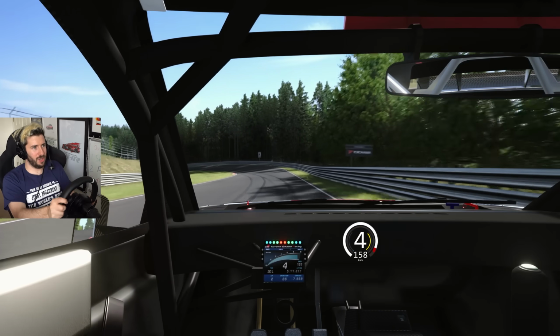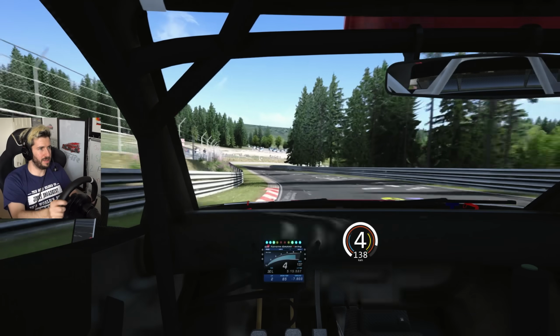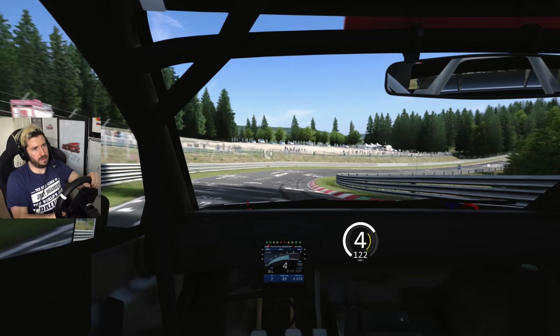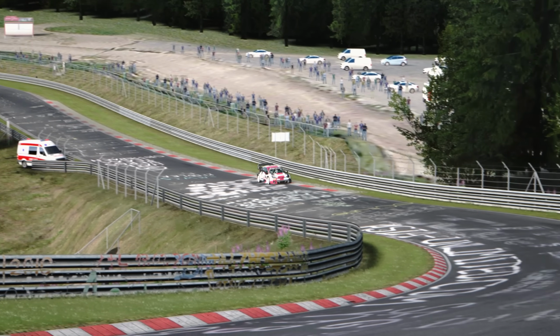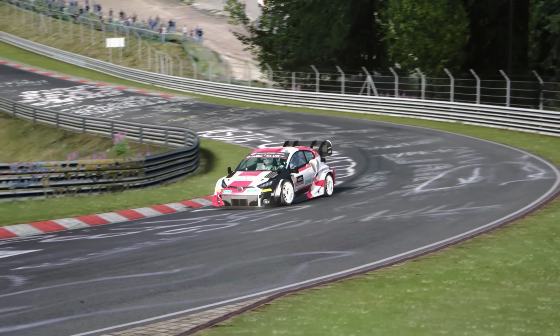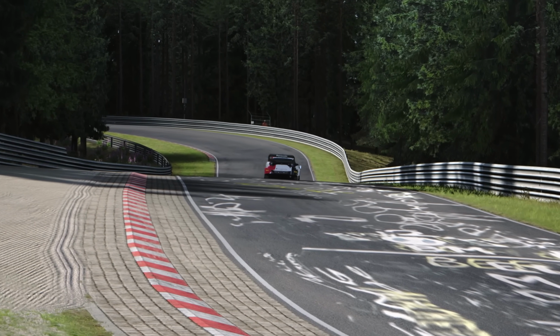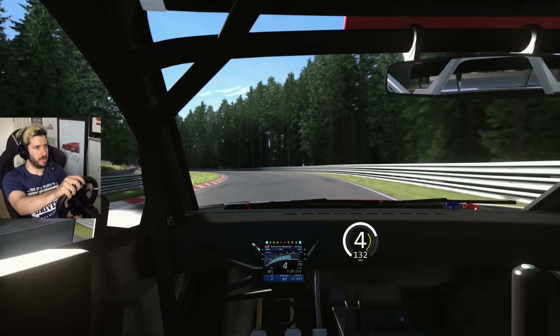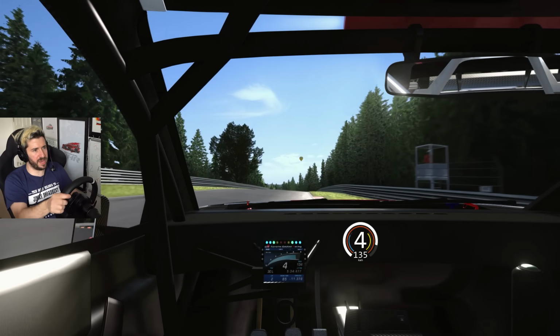Just trying to use as much of the circuit and of the grass as possible, frankly. Got good grip on the grass in these tyres, even with the semi-slip, so we're going to use it. Go, go, go, go, go, go! Ice curve now. Come on, fourth gear. Fourth gear MVP.